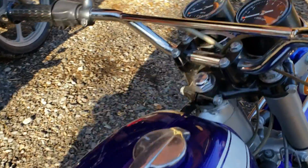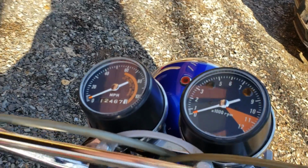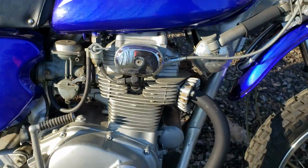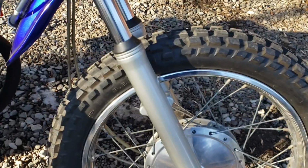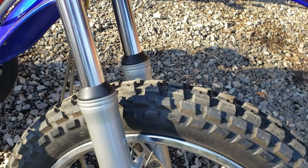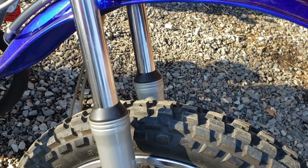This one has 12,467 miles, which is nothing for one of these big twin 350s. Forks look brand new. I sprayed those. New seals and boots. Very nice.